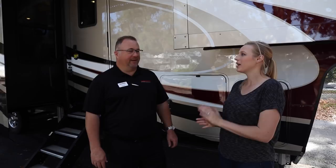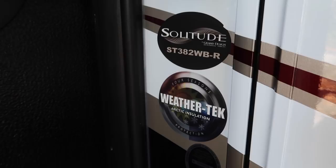So what floor plan are we looking at today? First off, thank you for having me. It's a pleasure to be here. This is the new 2020 Grand Design Solitude. This is a 382WBR. That's a wet bar with a residential refrigerator.